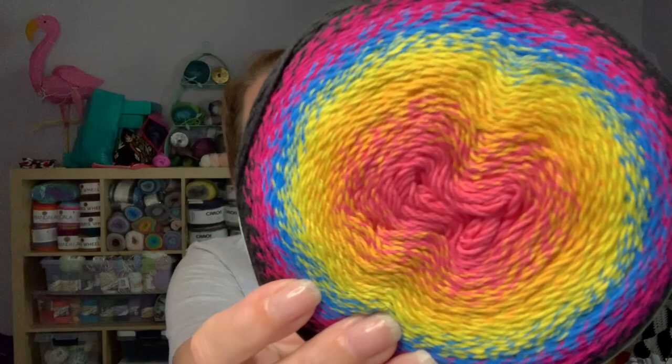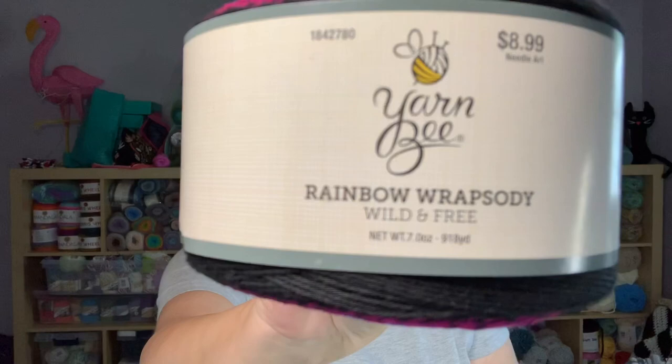Y'all, look at this. Is that not gorgeous? Okay, like I showed you in the store, Yarn Bee Rainbow Rhapsody. This one's called Wild and Free. 918 yards these have, and it's a size one. It's just absolutely gorgeous. So this is Wild and Free. This one is Gerbera Daisy Fields Garden. Gerber Daisy Garden. But they put Gerbera.